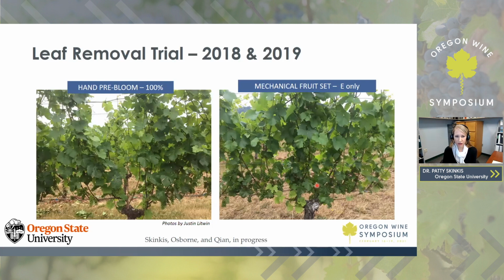So we did those trials early on in years that some people would argue were our cool years, and more recently we've become a lot warmer in our summers, and that's certainly true. And so we did another level of leaf removal trial in 2018 and 2019. And the goal of this study was to see if we could mechanize this and actually improve color in a red blotch vineyard, a vineyard that had 100% red blotch. And we know that Pinot Noir with red blotch tends to have less color.